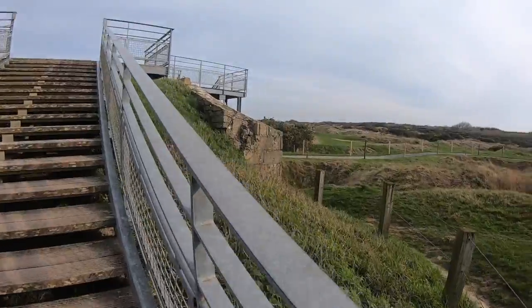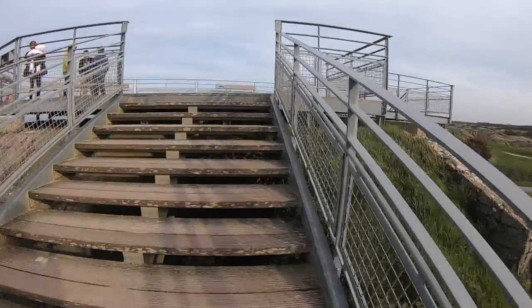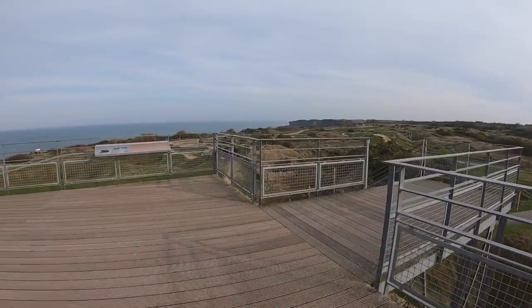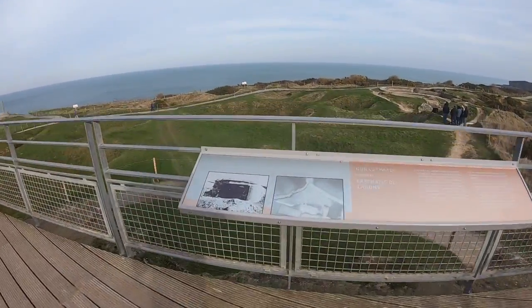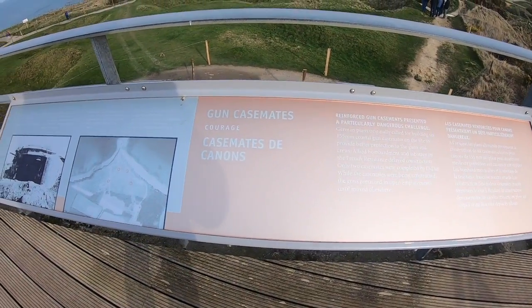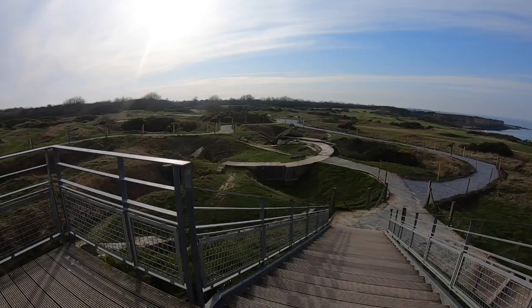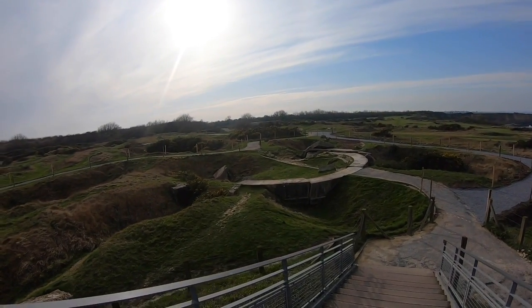Well, can't really get to the other side, so I'll just go up here to see what the view looks like from up here. Yep. Gun casemates. And you can see down there, looks like they're at another bunker going.